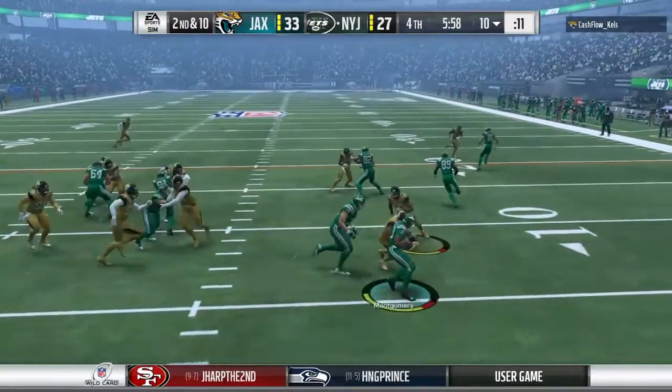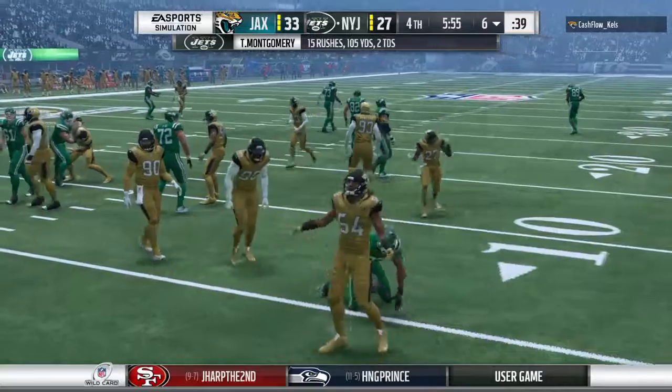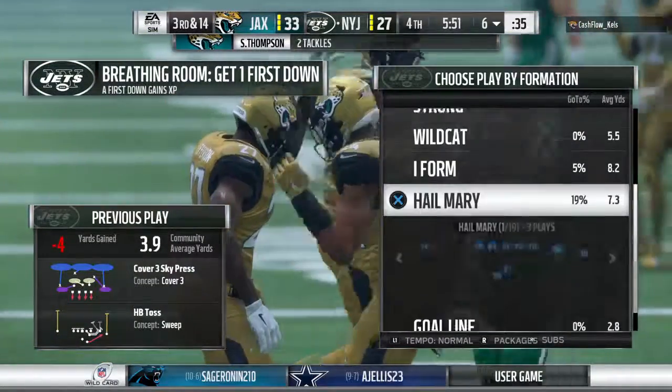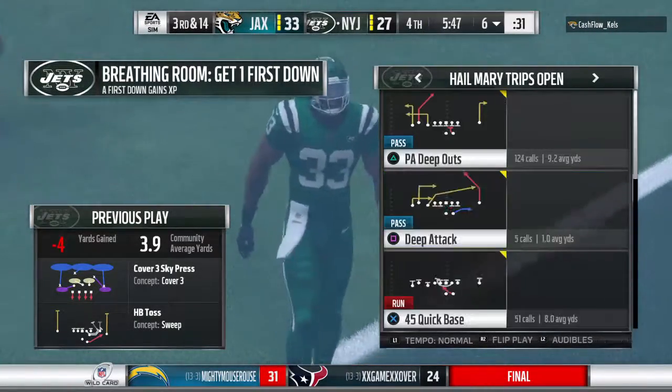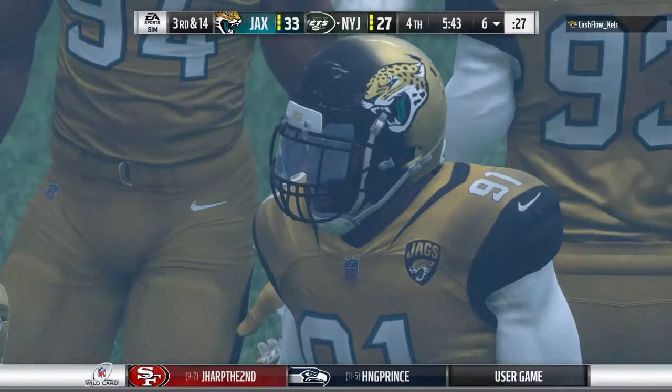They'll keep pounding here with Montgomery. And maybe a measure of revenge there. He's had his way in this one, but this time they get him behind the line. He lost 4 there, and it's 3rd down. Well, Brandon, he's had a great day, and sometimes that just happens. It is the NFL. They will make some plays against you.